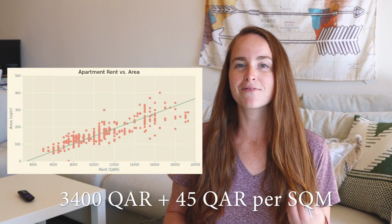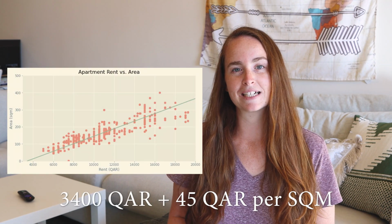To keep things simple, if you look at a spread of all of the apartments in the Pearl based on their area, you can see that it will cost you approximately 3,400 reals plus 45 reals per square meter to rent an apartment in the Pearl. And this doesn't take into account one bedroom, two bedroom, or anything. That's basically what you can expect to pay. So if you have an idea of what kind of size apartment you want, you can use that as a baseline for how much your apartment will cost.